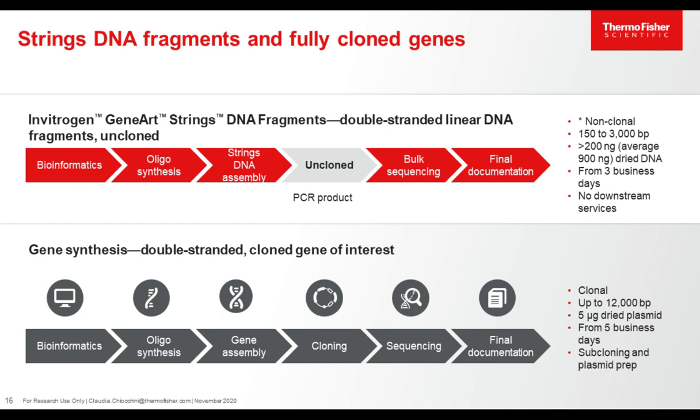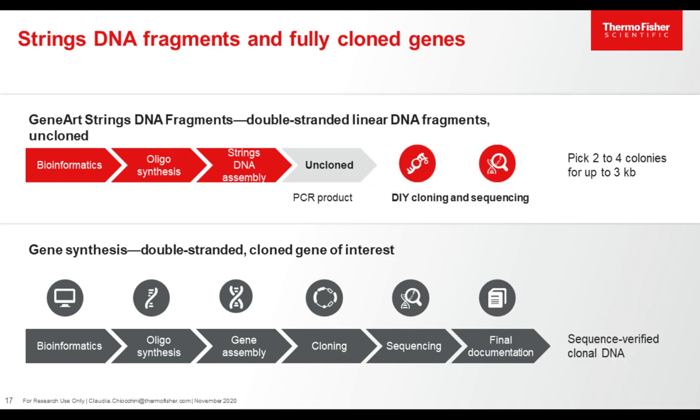So the practical thing of strings is that they are not only convenient, but they come really fast, in as few as 3 business days for the easy and short version. And if you want to have access to your clone, you just need to take strings, clone it in the vector of interest, and then do the screening process. So pick colony, do the screening and sequencing. This is what makes the product a bit cheaper compared to gene synthesis, but it's still a great quality.